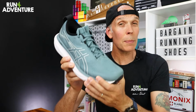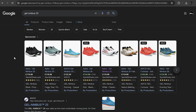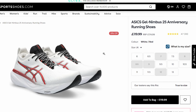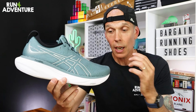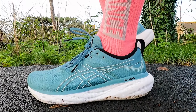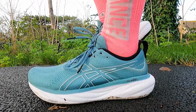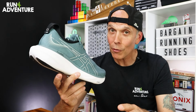Now, these aren't the cheapest daily option out there, with them retailing for a pretty hefty £175. However, I've managed to find them at sportshoes.com in the anniversary white, red and black colourway for only £119.99. So again, a big saving of £55. I personally think for that kind of money, you're getting a really well put together, super plush, neutral daily trainer. Now, they've got some good sizes available, not a full size run, but there's plenty of options there.